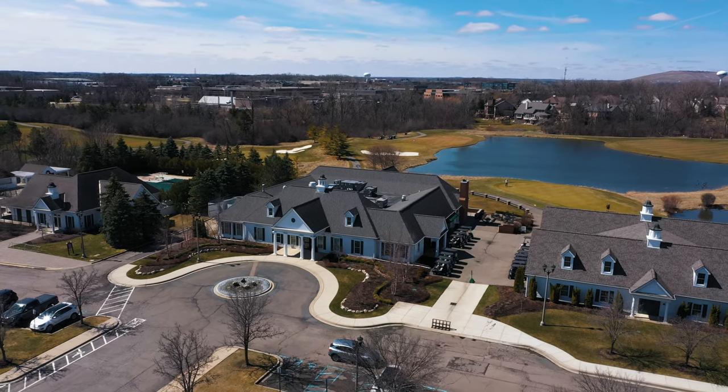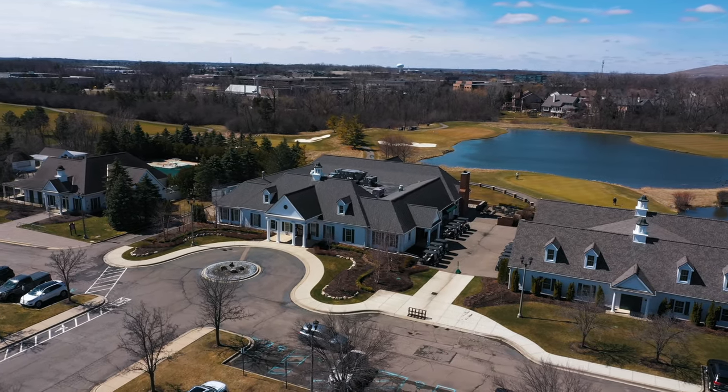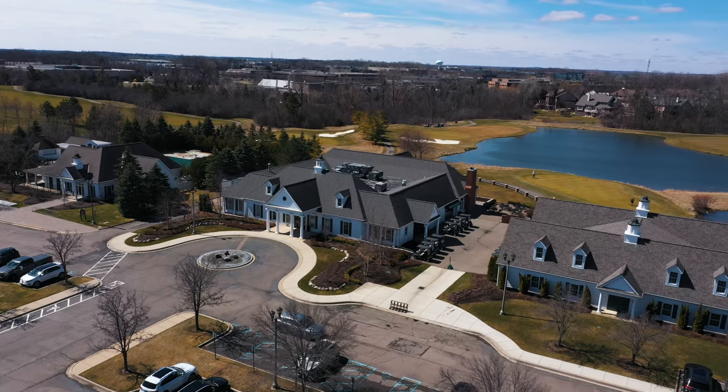Okay, so one of the best parts of the Northville Hills Golf Club, Northville Hills Subdivision, and the surrounding communities here is the actual golf course and the actual golf club. So behind me is the clubhouse and event center. There's a lot of different activities that they do for the local subdivision here throughout the summer. A lot of the local tournaments are here as well.